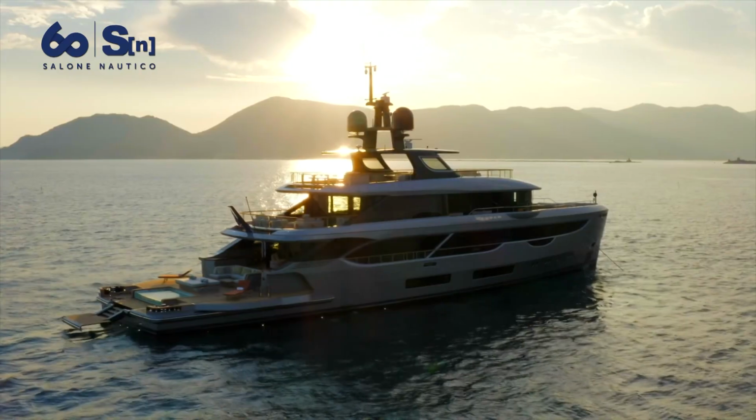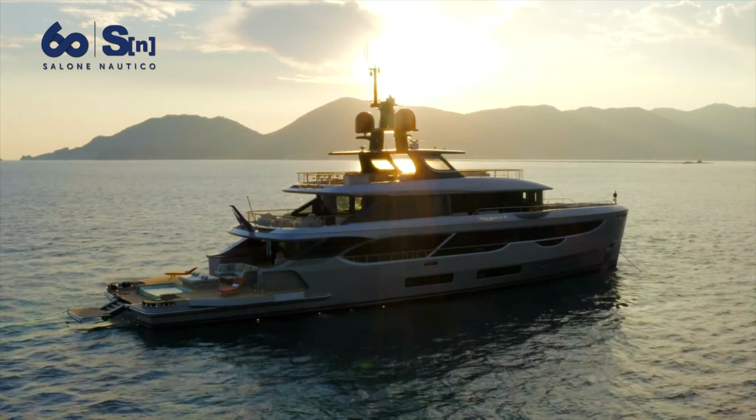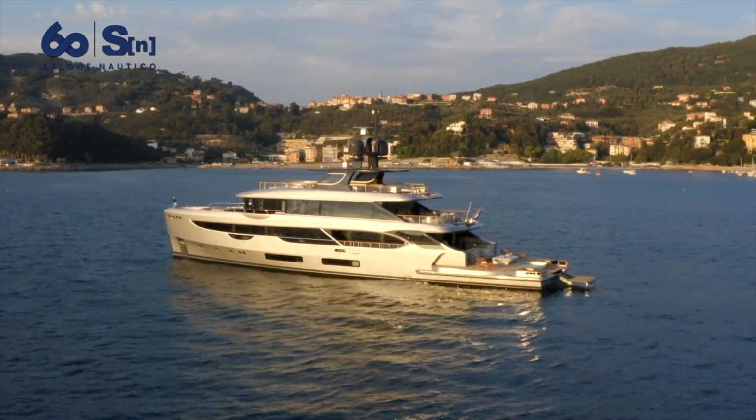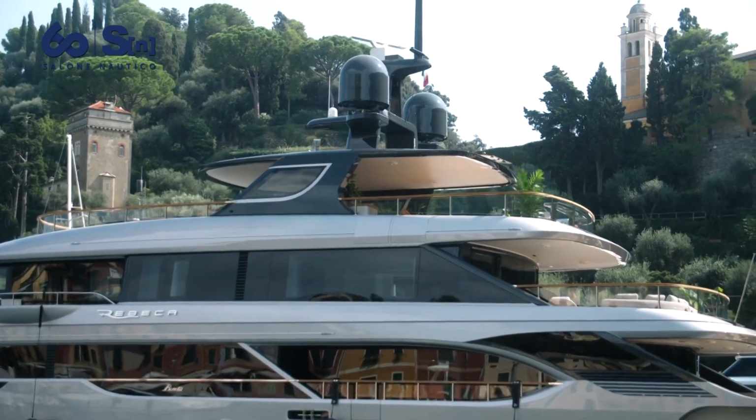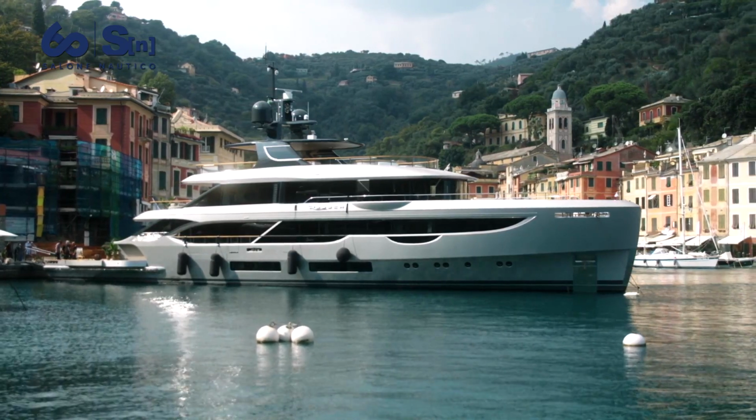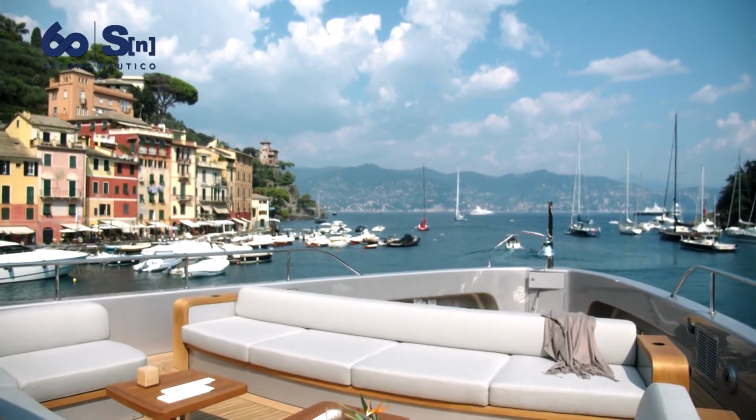The Oasis 40 by Benetti at 40 meters is not just the biggest yacht on show here in Genoa, she's also one of the most recent, having been unveiled to the media just a couple of weeks ago. Her name is Rebecca, and she's owned by an expert yachtsman because Tim Chazuli is a former offshore champion in America. And I'm here with Federico from Azimut Benetti, who's going to explain the concept behind the Oasis 40.